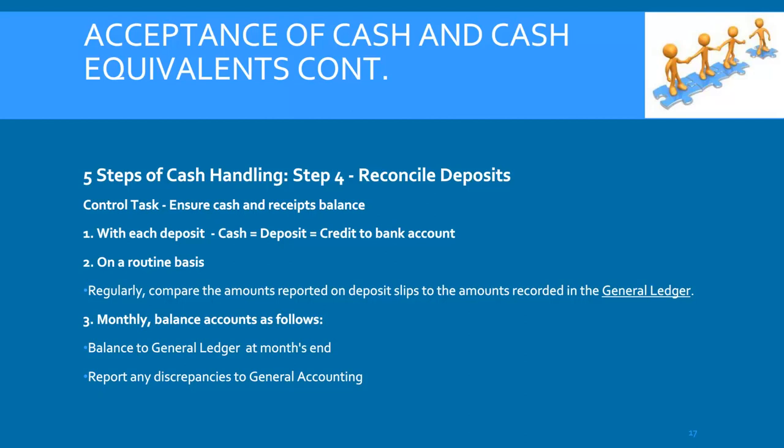On a routine basis, regularly compare the amounts reported on deposit slips to the amount recorded in the general ledger. All cash amounts recorded on receipts and deposit slips must equal each other. Therefore, if $10 was received, the receipt must record $10. The deposit form must show $10, and our bank records and the GL report must show that we received credit for $10.